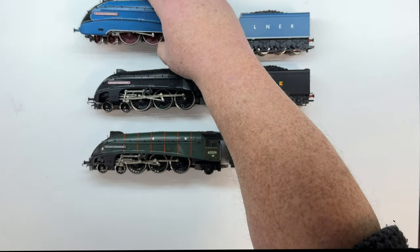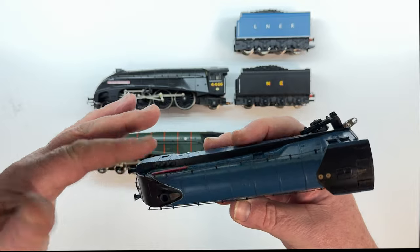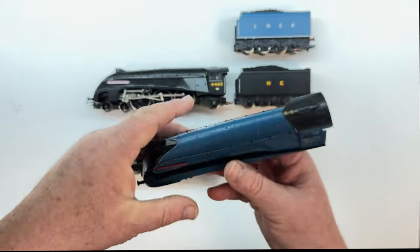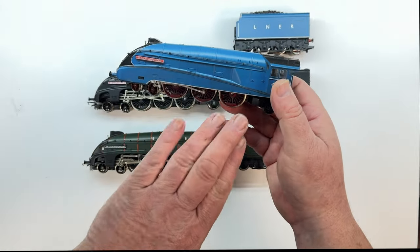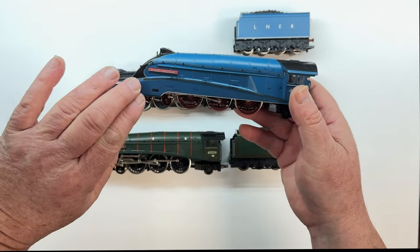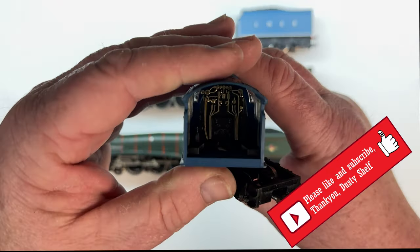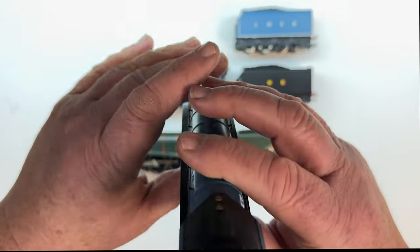So starting with the one at the top here, got lovely fitted handrails down the side. Now, unlike the Bachmann ones, these are very straight. The Bachmann ones were all over the place, bent all over the place. We've obviously got the red trimmed wheels on there. We've got the fairings fitted, which is obviously a difference to the moulding. Inside the cab, lovely detail in there with separately fitted metal parts.